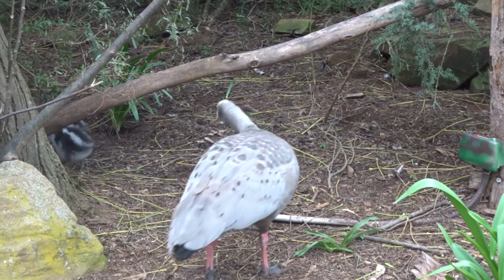Look at the baby chicks. Are so cute. Oh, look, they're different. One's a man. Is this part of the zoo? Where are the animals? You've got to walk along the path.